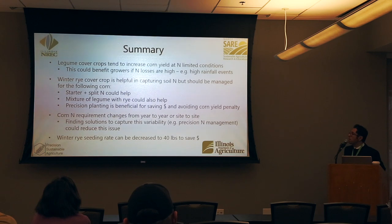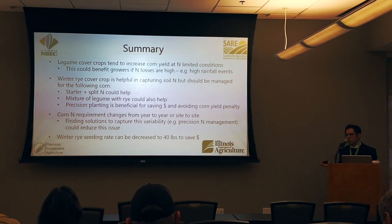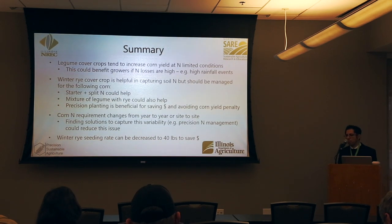So overall, I think legume cover crops could increase your yield, especially if you get rainfall events, or adjust the nitrogen fertilization to give them the opportunity to show their value to us. And winter cover crops definitely capture soil nitrogen, but we have to understand they might cause immobilization. We have to have strategies of N management to make them work for farmers. And definitely implementing a skip row or precision planting helps with that. And what we've seen all these site years is that capturing the right nitrogen rate is very difficult. So I think we should really move towards a little bit of precision nitrogen management.